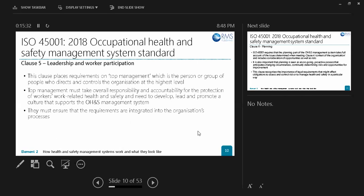So top management must take overall responsibility and accountability for the protection of workers, work-related health and safety, and need to develop, lead, and promote a culture that supports the occupational health and safety management system. They are responsible to prepare and promote the system, and they will protect all the workers. They will implement it. If there is any injury or any accident in the organization, the top management will be accountable for that. They will implement this health and safety management system in the organization, and that is mentioned in clause 5.